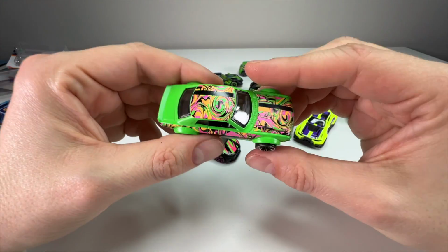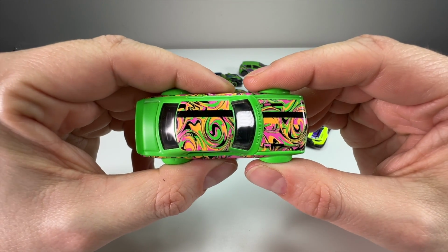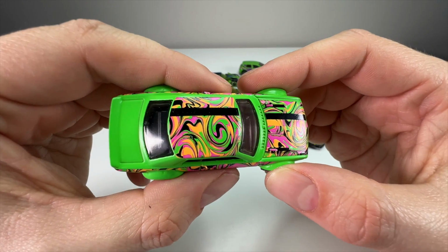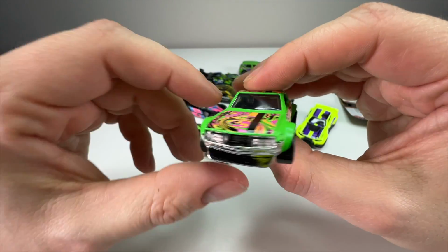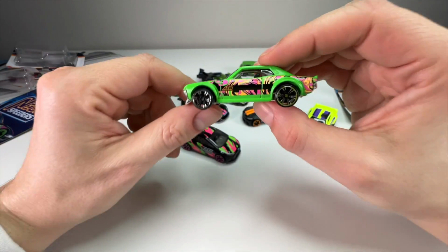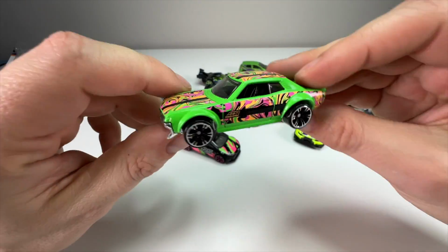It looks okay, but when you look at it from above, I'm like, why didn't they just keep the cool design on there? I would have liked to see more of that than the black stripe because it's a neon line. I'm not buying it for the black stripe. From the side, it doesn't look bad though.